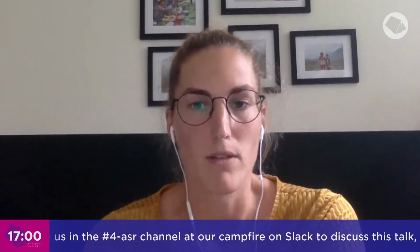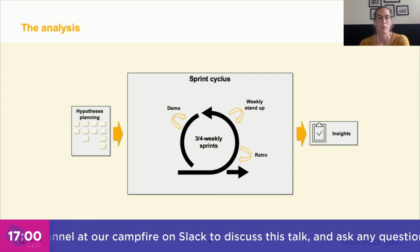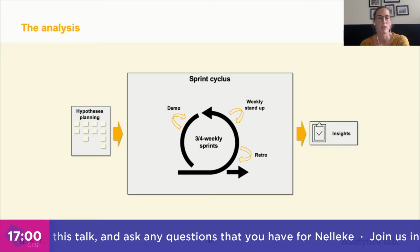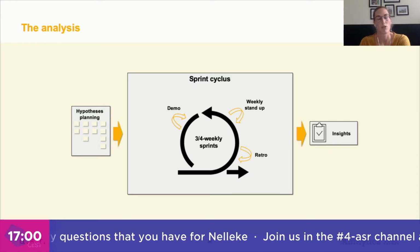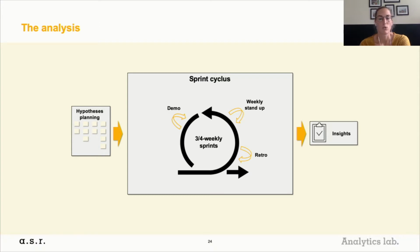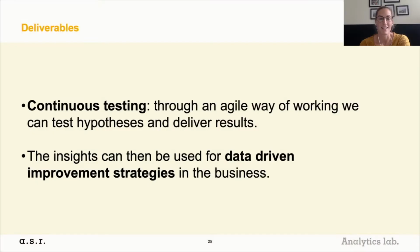And so we came up with more of an agile process mining approach, in which we set up hypotheses at the beginning of a sprint. Each sprint takes about 4 weeks. And after we set the hypotheses, we extract the data, analyze the data, talk to process experts to understand the data, and then come back with the insights. And so we really created some sort of continuous testing strategy. And with this agile way of working, we could quickly test the hypotheses and deliver results within the business. And then hopefully these insights can be used for a more data-driven improvement strategy.